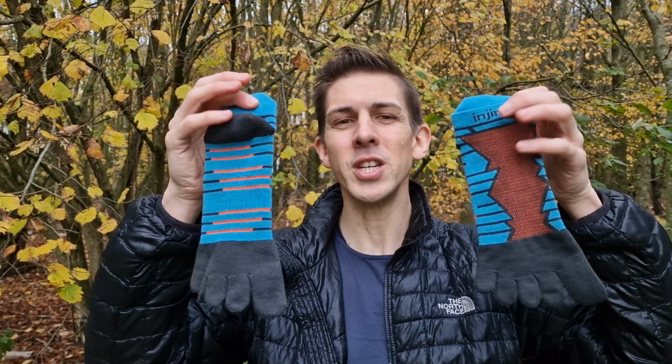These ones from Injinji have separate toes, and the reason that you will get separate toe liner socks like this is because some people are very, very blister prone, and their toes seem to rub together. These aren't toes, these are fingers. They create blisters in between the toes, which is really painful. So that's why you would use these, because when you're walking, if your toes were to rub together, there wouldn't be skin to skin contact. It would be sock to sock, and there wouldn't be as much chance of getting blisters.